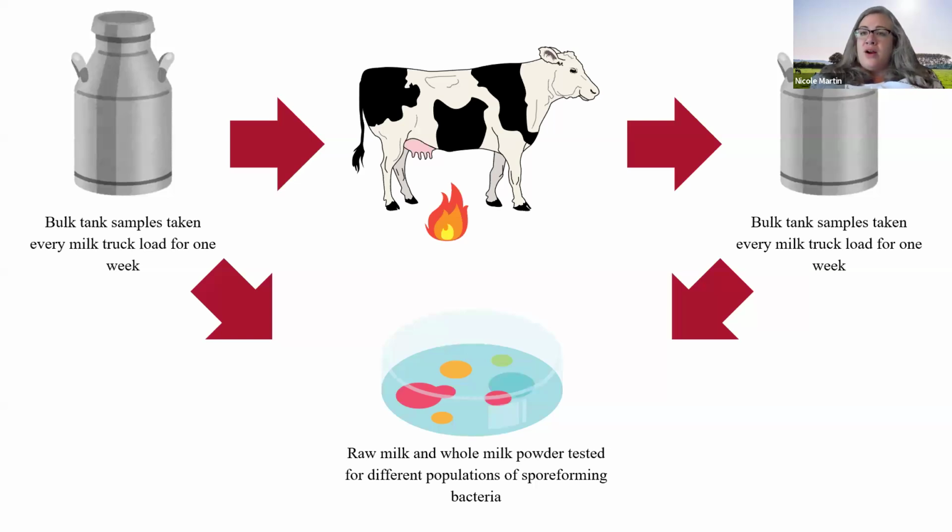We enrolled 4 farms, which is not many farms, but we enrolled 4 farms. And we said, we want to come take a bulk tank sample for a week. One bulk tank sample for every load of milk for a week before we remove the udder hair through singeing. And I'll show you a video of how that's done.